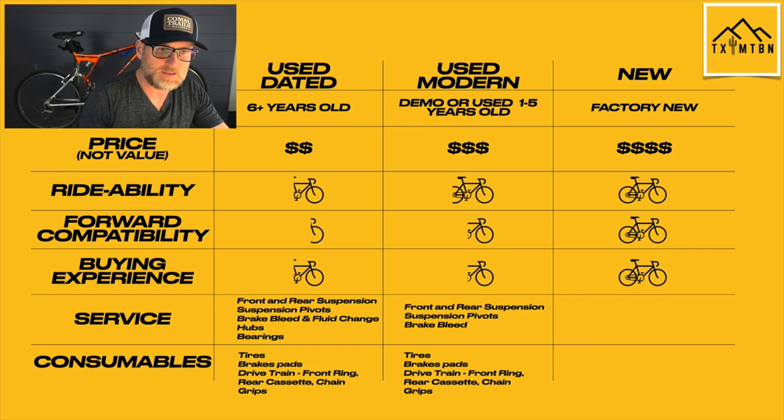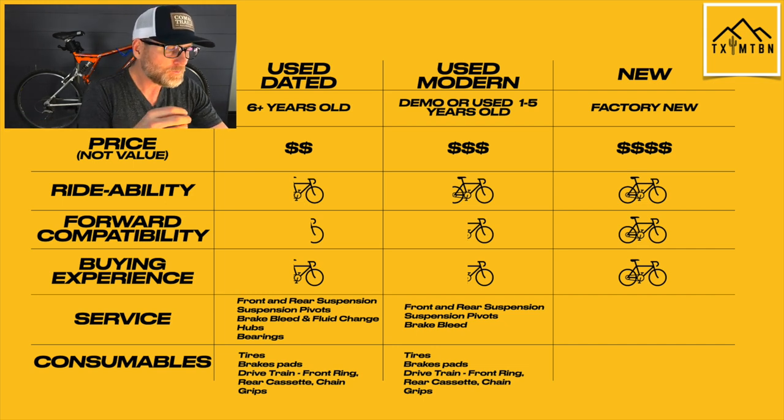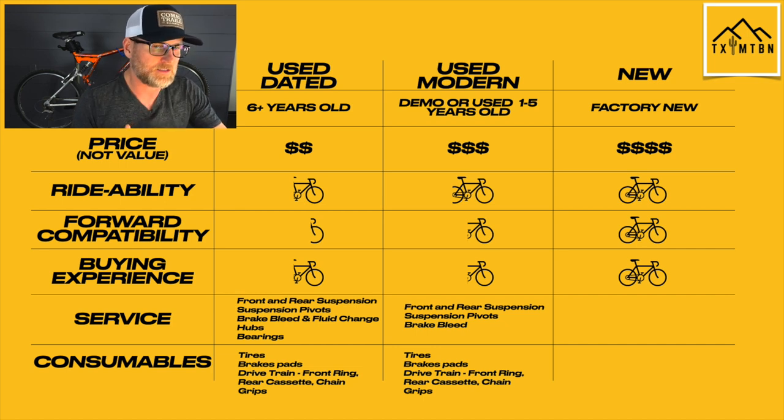Forward compatibility is a big thing. We've talked about the axle standards and those things, but the industry is slowly updating the different standards. And so as you go older, 6+ years old, it gets harder to find parts if you're working on maybe a big box bike that you got at a big box retailer, or suspension parts and those things. They might become harder to find as you get older and older, and you're less forward compatible.